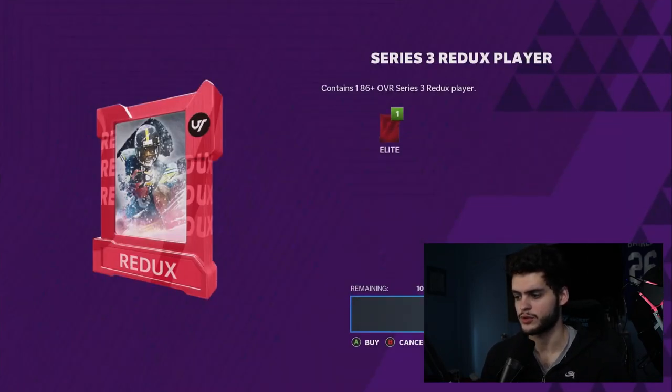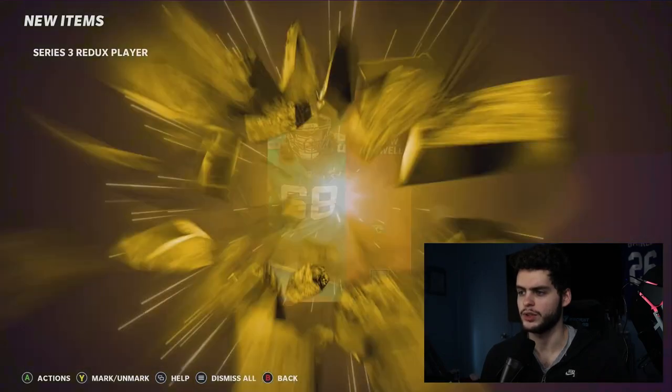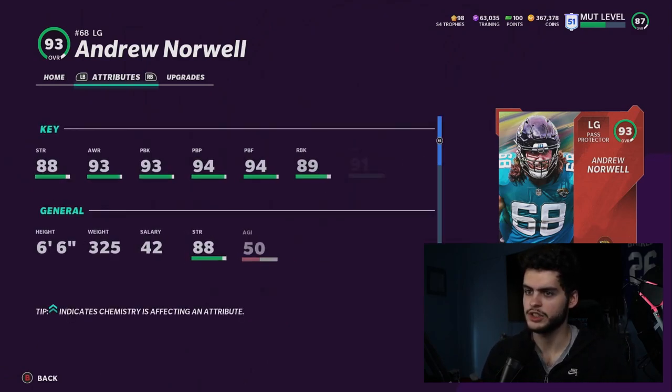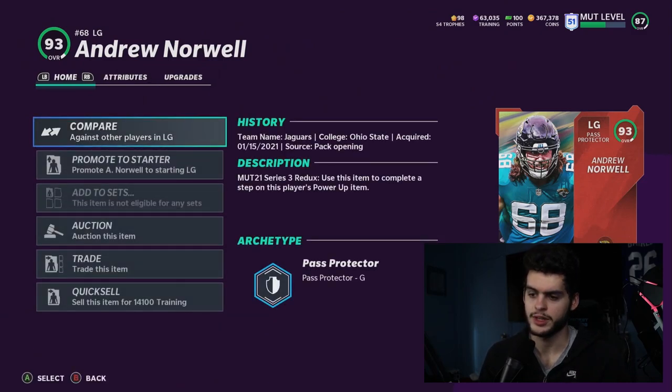Okay, so let's start with the first one. Open up one pack. I might do a blindfold one as well. I always like to do those. So first one, I don't know what the animation will look like. It's gold. 93 Andrew Norwell. Okay, that's a dub, right? Just based off this, great, great guard. I remember when he did drop on Thursday.